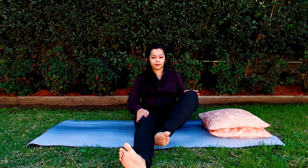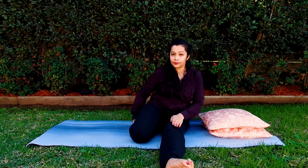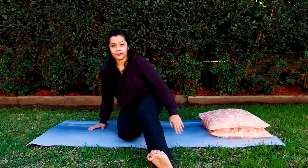From Sukhasana, stretch your right leg front, then your left leg. Now bend your right leg. Bend your left leg. This is Vhaghrasana.